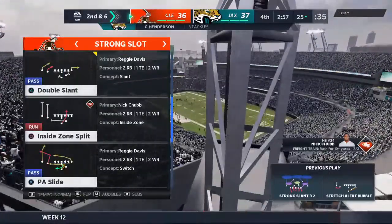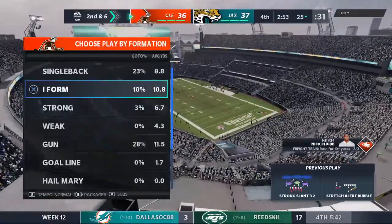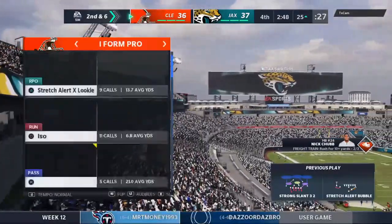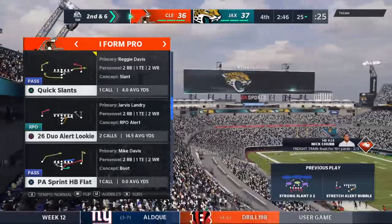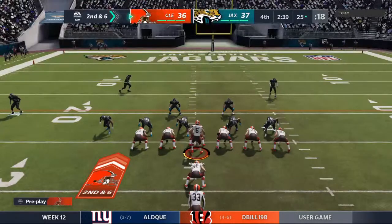C.J. Henderson on the carry. I feel like I could see what he was thinking on that carry. Wanted to follow that big tackle through the hole. Ended up only getting 4 yards on the carry. I think he had designs on that one being bigger. The run got 4. Now they deal with a 2nd and 6.